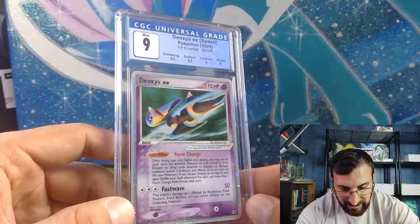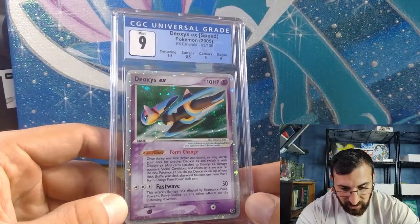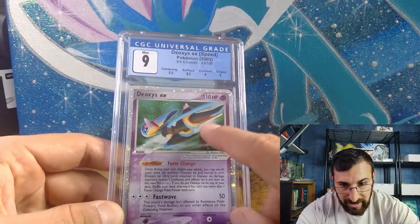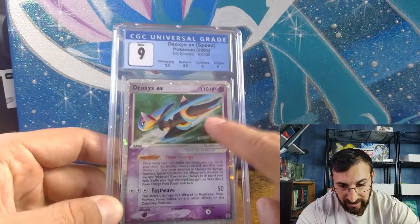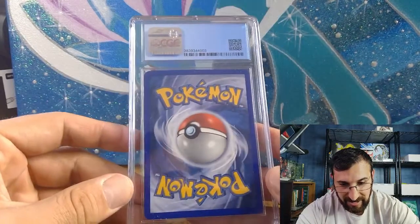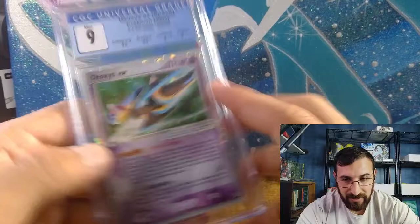Deoxys, this one does not have a swirl, I don't believe. Let me take a look. No swirl. Mine does have a little fart swirl over here as well on my PSA 10 copy. But yeah, pretty nice copy, really solid overall.